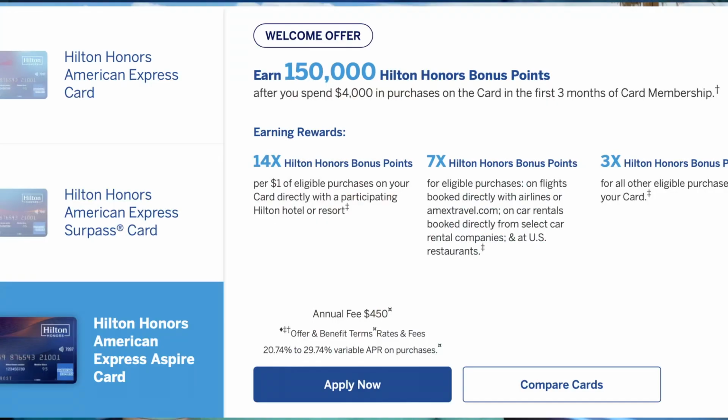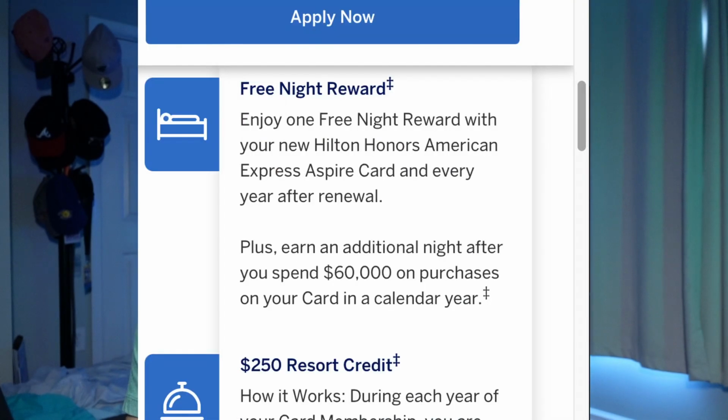So let's get into the multipliers now for this Hilton Aspire card. We've got 14x on Hilton purchases, 7x on travel on the Amex Travel Portal, and 3x on everything else. Let's talk about extra benefits now. We've got the $250 resort credit, which is actually pretty nice. It can be applied to resort fees, food, taxes, stuff like that. So very good to have, really, to be honest.